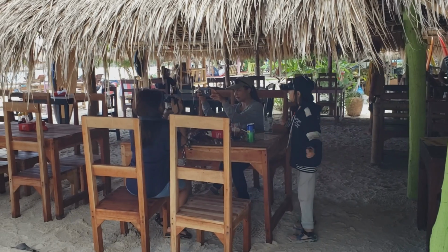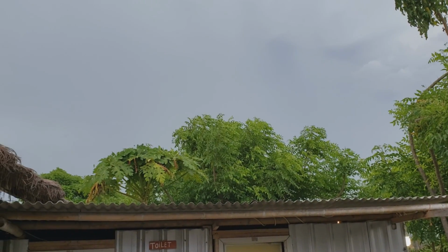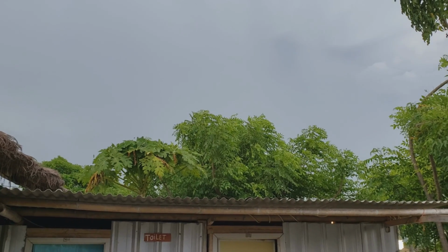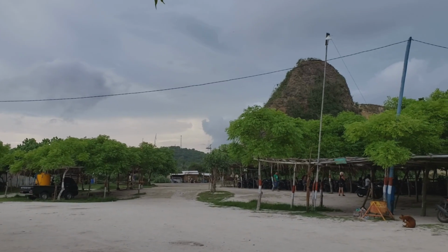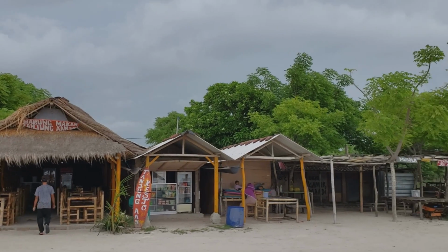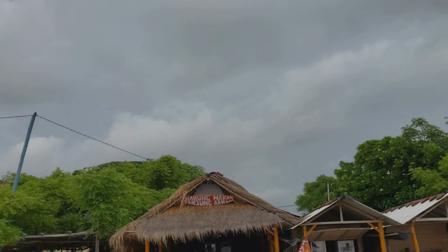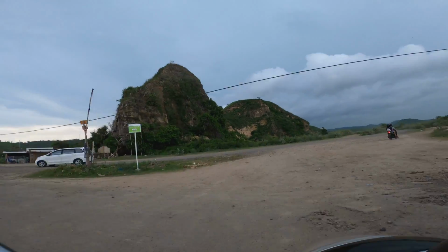There's the girls. You see that dark cloud? The loudest, most rumbling thunder you've ever heard just came out of it. There's a neat mountain there. This is out near the parking area. This is the storm that's gonna pass us over here in a moment. So we will look for the next beach and probably swim there. It was nice to see this one. Let's see what else Kuta has to offer.